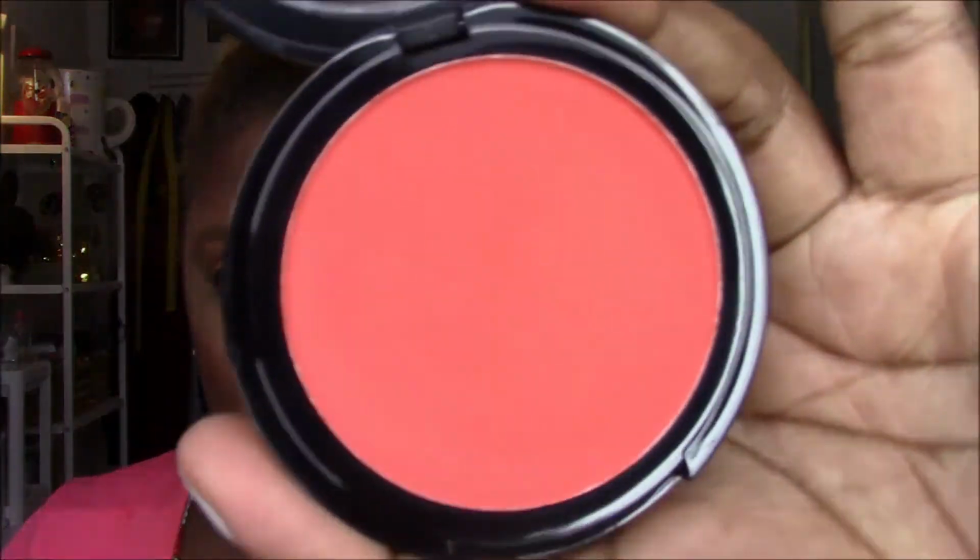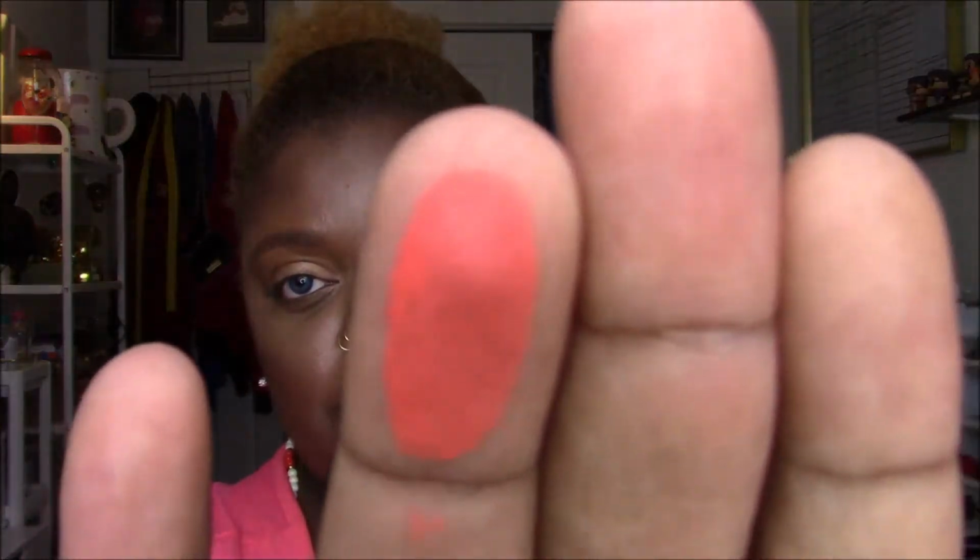It is a matte, bright orange blush. I'm wearing it today. It does not look that bright orange, but this is a wonderful spring, summer pop of color shade. I think this blush will look great with a coral lipstick or something like that. Again, it's completely matte. This is about $6. You get a lot in the pan, and look at that, bright orange.